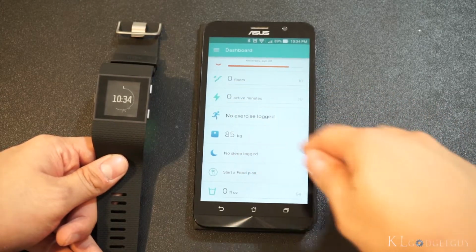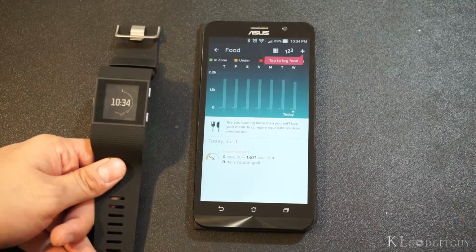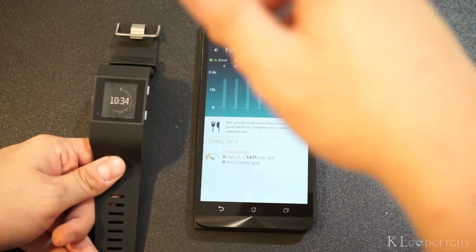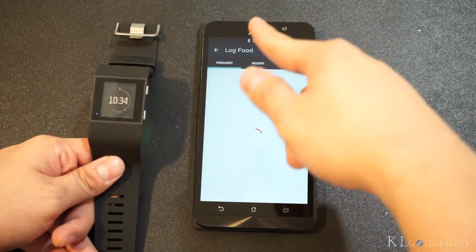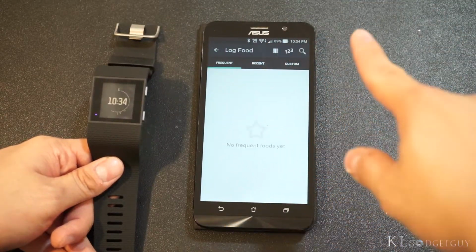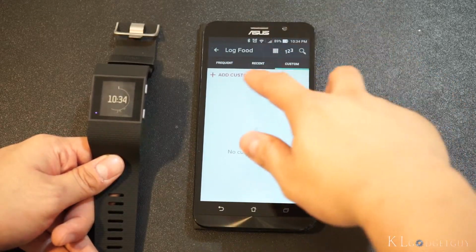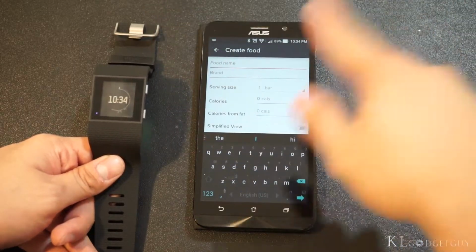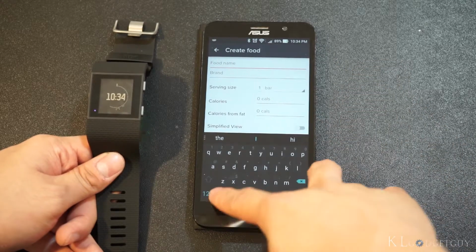Alright, so we can actually start a food plan on the app, which lets you keep track of your calories and your workouts. So if you are hardworking enough and you really care about your fitness, you should use this feature to keep track of the food that you eat every day. So let's say I'm going to add one, and it will come up with a list of food for me to choose from, and it's loading right here, no frequent foods yet, and I'm going to press probably a custom food. Alright, so you've got to know the calories really well, and I'm not going to do it right now because I don't know how many calories I ate earlier on.